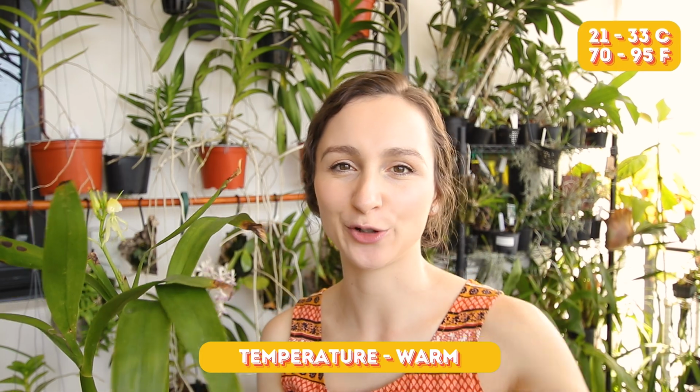In terms of care for this particular orchid, it is a warm grower, which works really well for me in Sydney most of the year round. It prefers temperatures between 21 to about 33 degrees Celsius, and it does like a little bit of a cool down in the evening or overnight to encourage blooming.